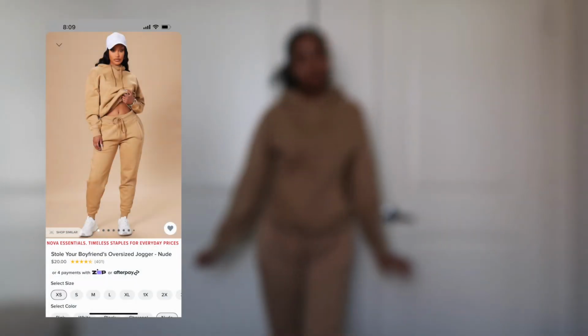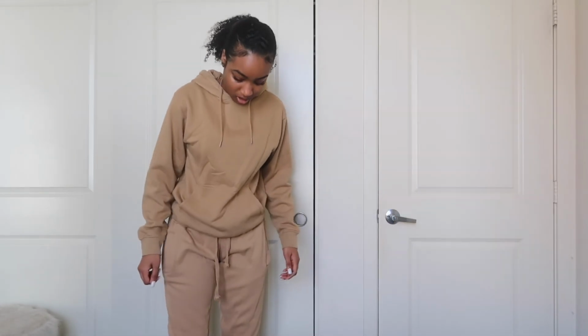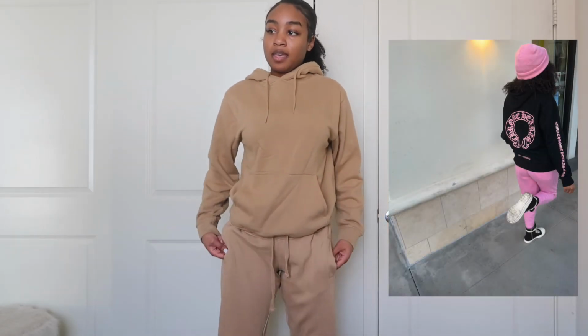It's from Fashion Nova. It is this brown tape set. These both are in a size small. So like I said, if you watch my previous videos, I have pictures. I have these sweatpants in all different types of colors at this point. Pictures inserted right here. I definitely like the extra small, at least in the bottoms. The extra small are definitely better.